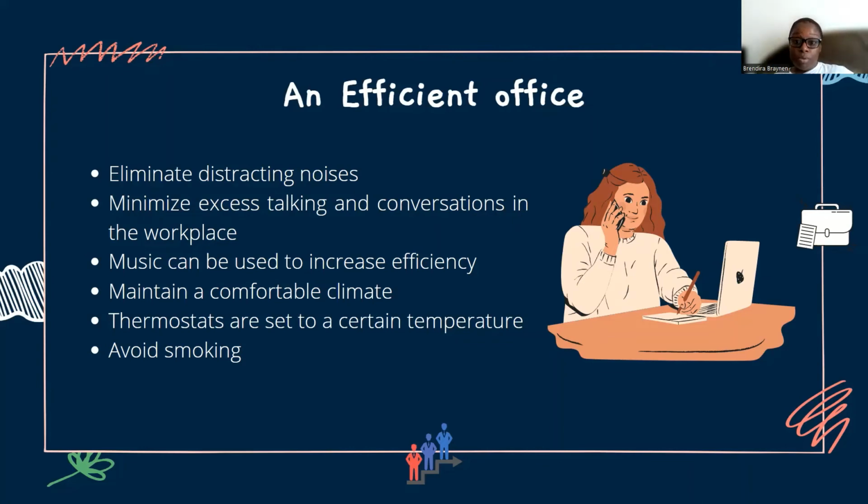Thermostats, you want to make sure, pay attention to thermostats. If something is too cold, then you maybe need to speak out about it in your office space. That helps you to be able to focus on what you're doing at work. And then, of course, you avoid things like smoking, drugs, all these other things don't help with you getting your work done and being efficient in the workplace.